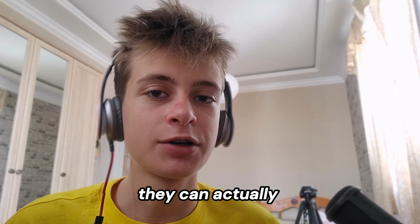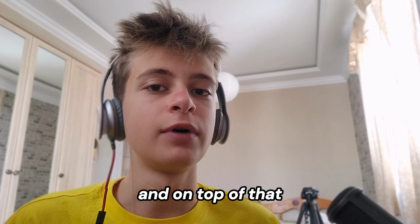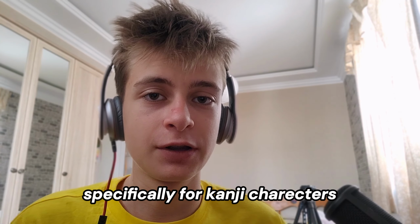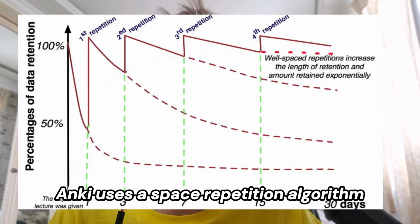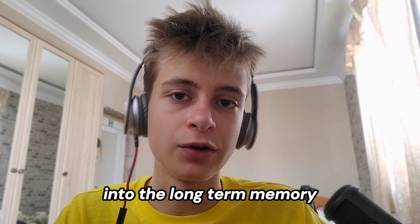The other thing that can actually step up your game is using flashcards. For flashcards, I usually use Anki. I have my vocab deck, and on top of that, I created a new deck specifically for kanji characters. Anki is a spaced repetition algorithm, which embeds basically everything you learn into the long-term memory.